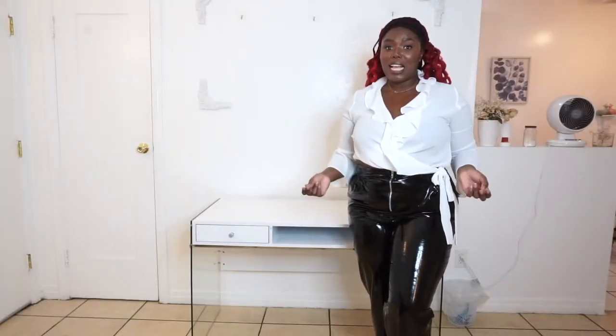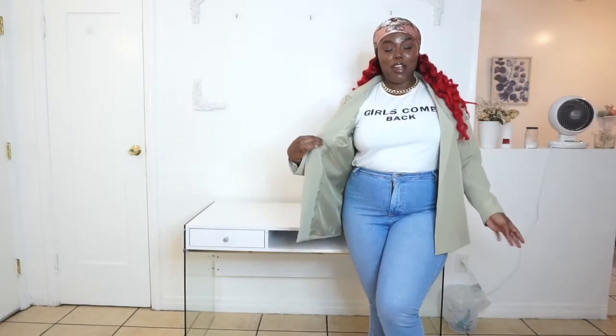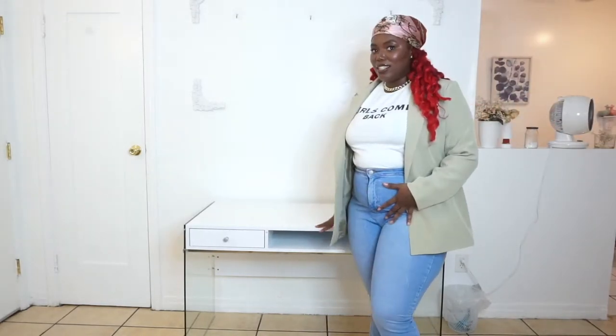For my beautiful desk, I need to upgrade my outfit. So to commemorate my new desk, I'm going to get a new outfit. So I don't know about you guys, but this outfit is something I would definitely wear to a meeting. Not too formal. You know, I can take this off, go out and have a drink with some friends, and of course, you know, it's girls' comeback, so we have to represent for all the ladies working at home that want a nice workspace.